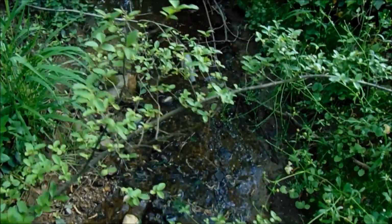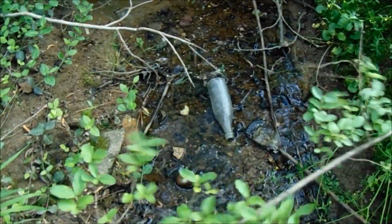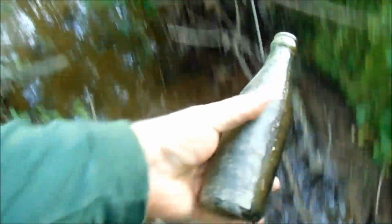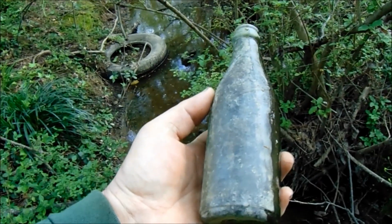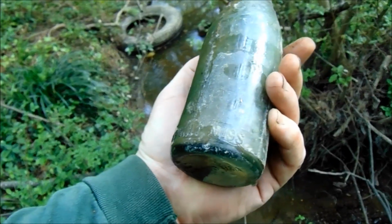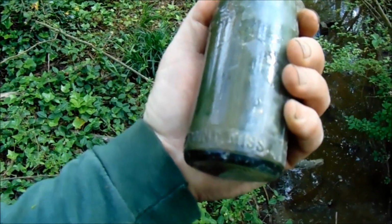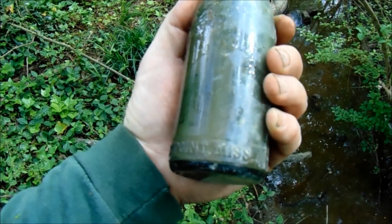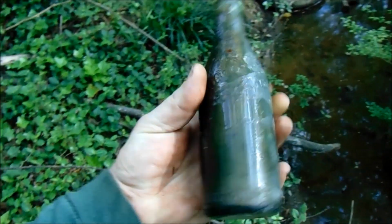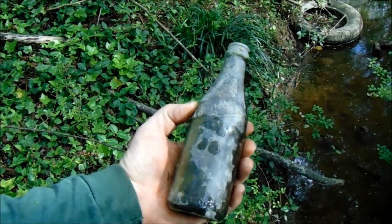Okay, I'm in a part of the creek I have actually never been to before. And look at that. Right on top. A Chiro Cola. From West Point, Georgia? No, Mississippi. What the heck is a Mississippi bottle doing in the middle of North Carolina? I don't know, but it looks to be in good shape, so that's the best find. Well, no, that milk bottle's probably better than this.